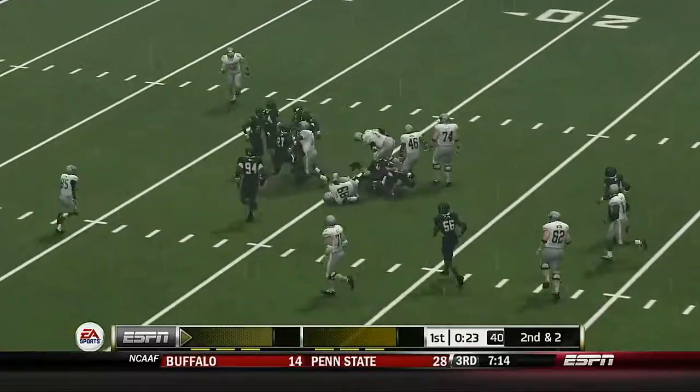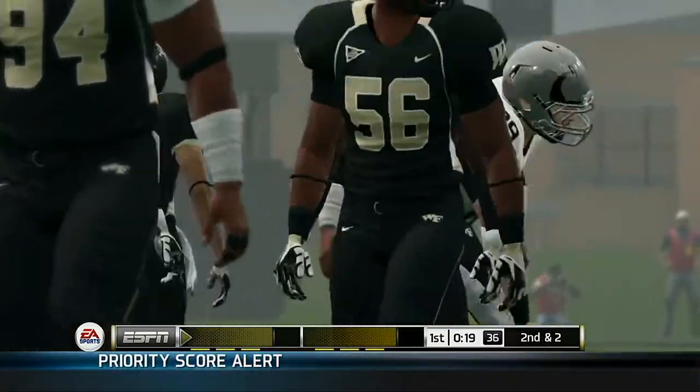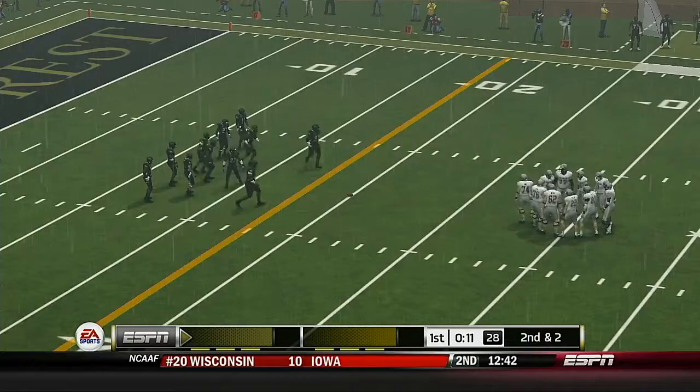Quick throw, and he's got his man again. And he's taken down right around the 20. That's a gain of eight on the play. That makes it second and two. This is the eighth play of this drive.